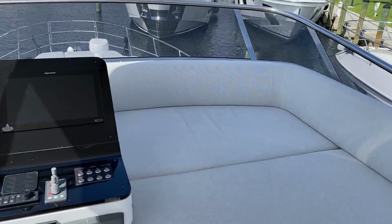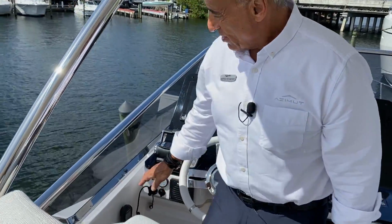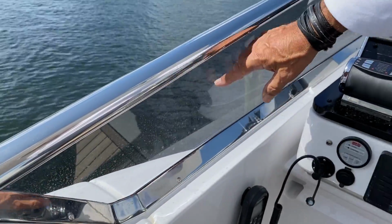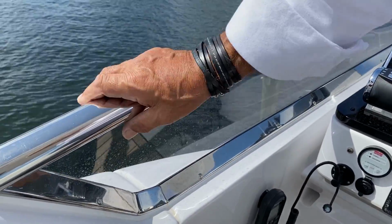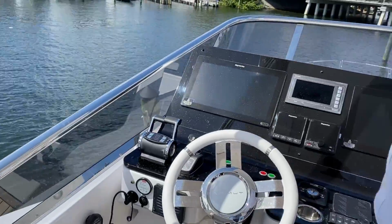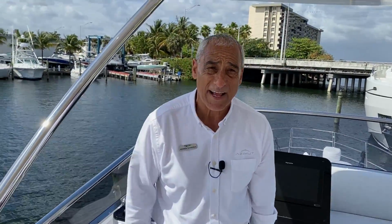So one simple note that you might compare when looking at other products, just look at our windshield. This is not a plexi screwed on. This is a plexi that is actually in a frame, a fully stainless steel frame, just not screwed to a stanchion. So a little extra cost, but what you expect to find in an Azimut yacht.